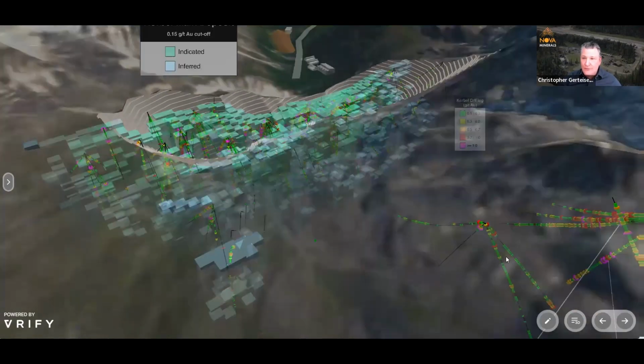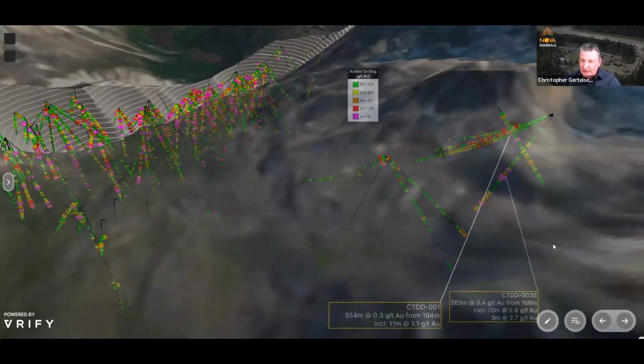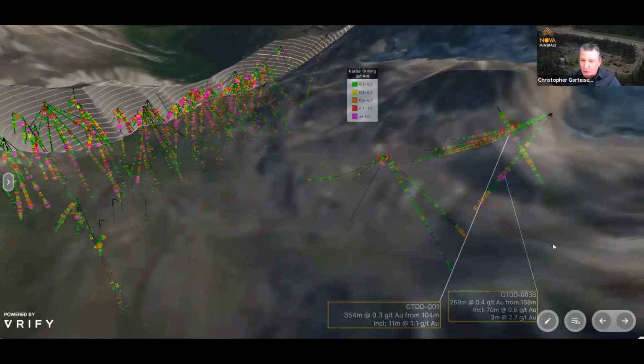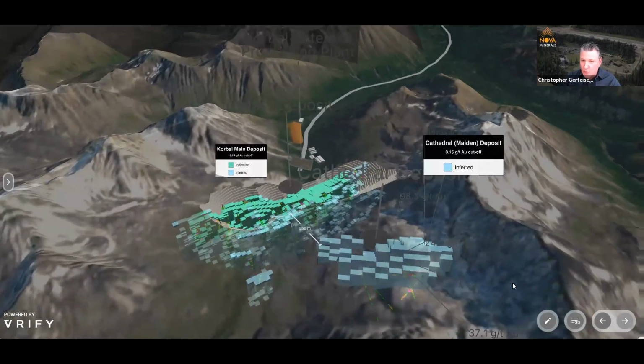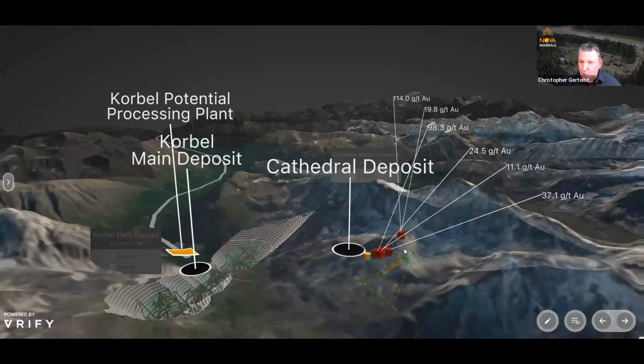And then throughout the Korbel Valley, of course, Cathedral here. This was our maiden drilling program, first drilling program last year at Cathedral. And it was a good start. At a minimum, we see another Korbel Main deposit starting to develop here. Very thick intercepts, no super high grade intersected yet. However, it requires follow-up because it's still an inferred resource. And what are we following up there? We're following up these rock chips.